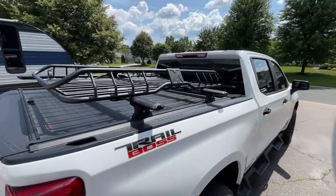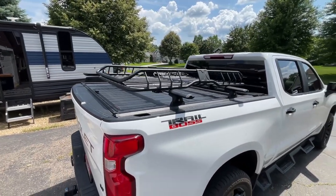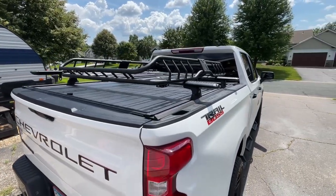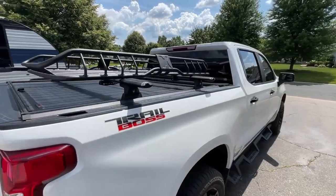So yeah, it's an expensive thing. But again, if you're camping, you know how hard it is to get everything you need brought with you for long trips. That was a game changer for us.